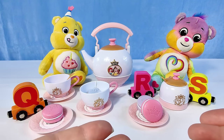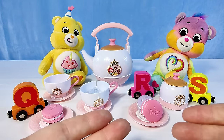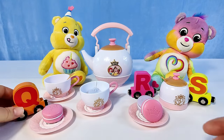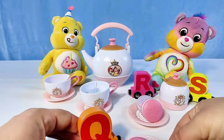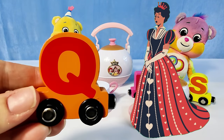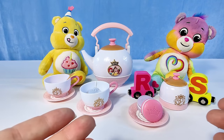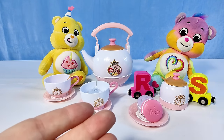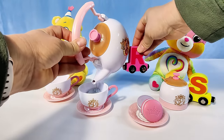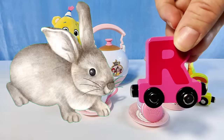Some letters stop for a tea party with the Care Bears. May I join you? I would love a cookie. Thank you, Q. This is delicious. Q is for queen. R, will you help me pour some tea? Thank you, R. R is for rabbit.